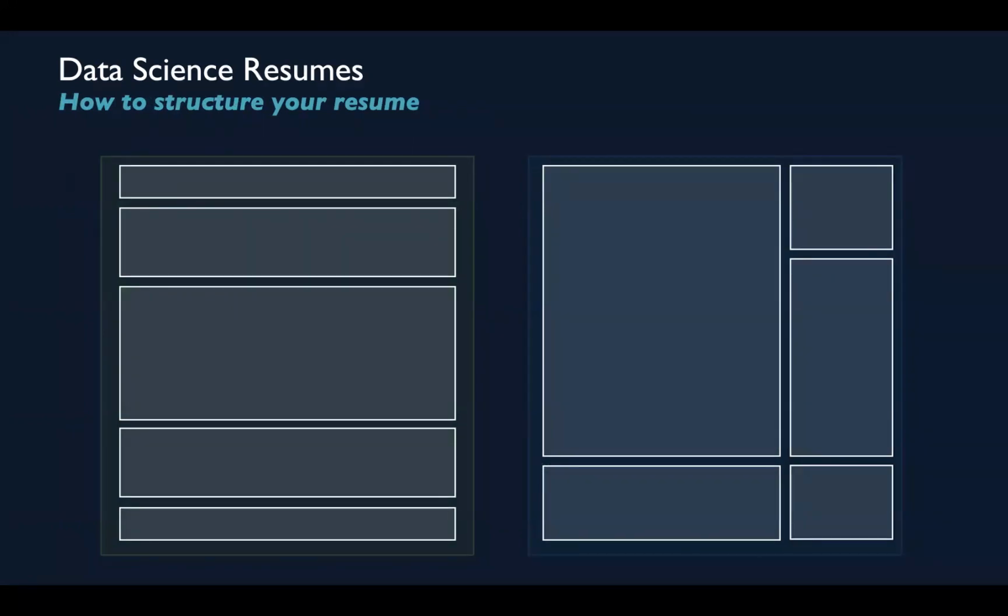But some people might find the layout on the right-hand side a little more appealing, because the one on the left-hand side is very common. I don't know, maybe 80-90% of resumes use the one on the left-hand side. But I think it's the content that matters. So let's talk about them, and feel free to ask questions if you have them along the way.